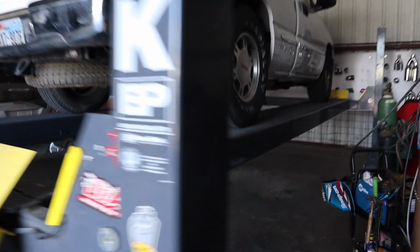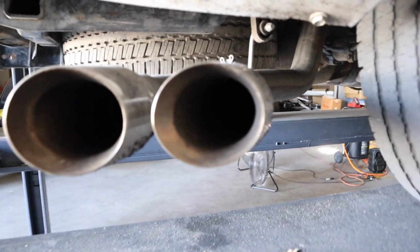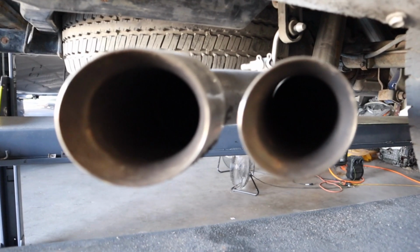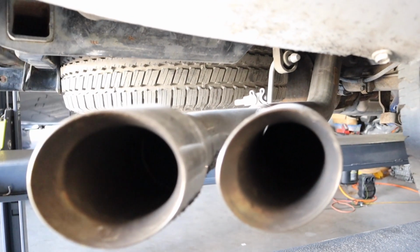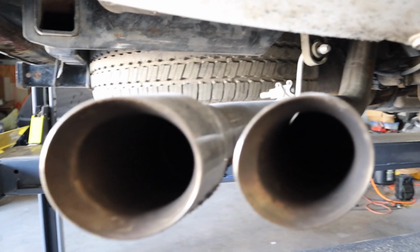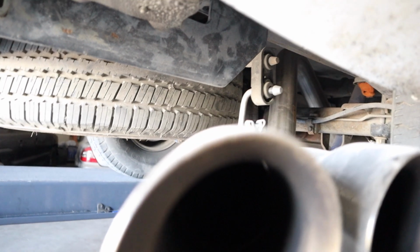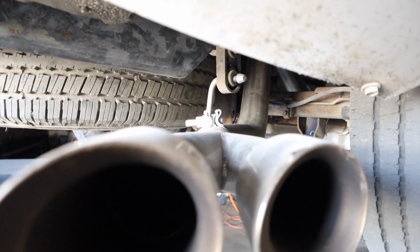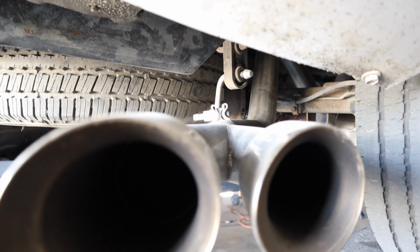Now that I'm here, I'm gonna get this raised up, maybe about an inch and a half. I think it hangs too low right now. I mean, that's what the kit came with from Corsa, the hanger. It was already welded on. Now if we get it cut and raised up a little bit.